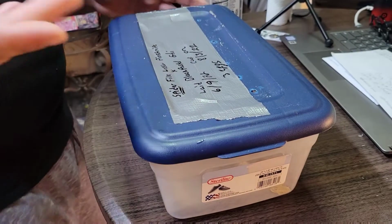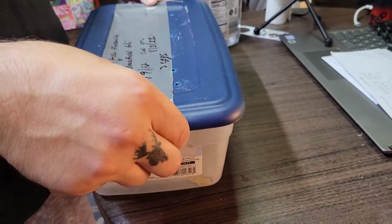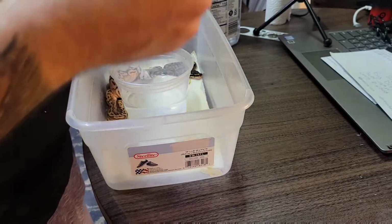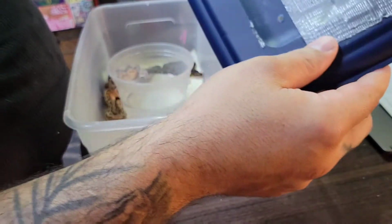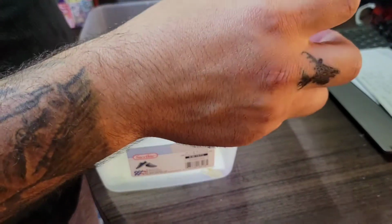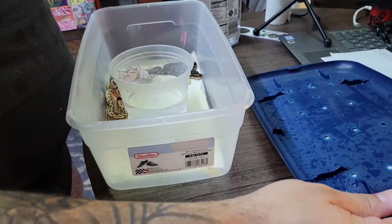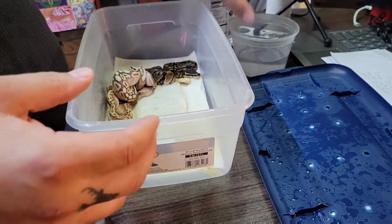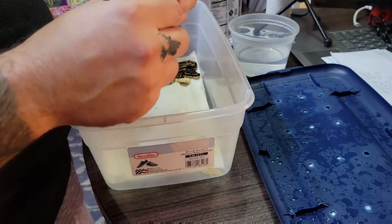All right, so I don't got the camera woman with me today. So this was the Spider Fire Lesser Pinstripe paired to the Black Pastel GHI. So she only gave me three eggs. All of them got some nice fresh yummy shed.